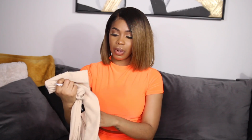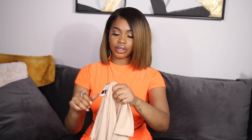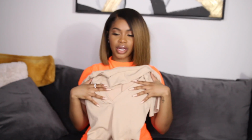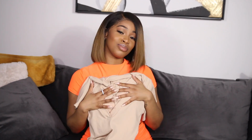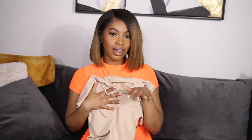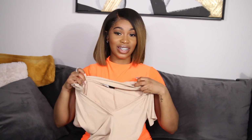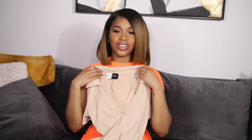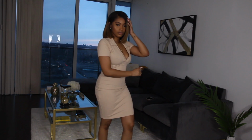So the last item I got is this collared dress right here. It's a nice beige color and this fits me really nicely. I have a thing for anything nude, beige colored and fitted. It's just because it's like skin tone, nice and comfortable, nice and natural. I literally love anything of this color. Y'all know me, I'm neutral. And I feel like the collar and the deep V add a nice perfect detail to the dress.